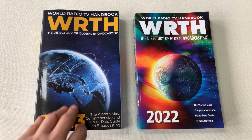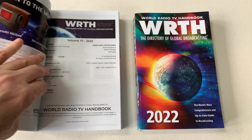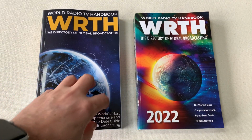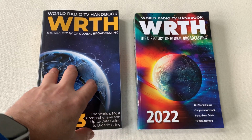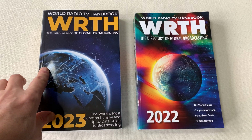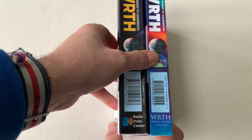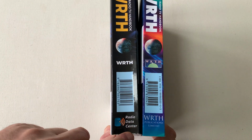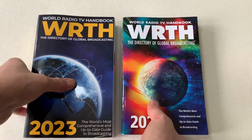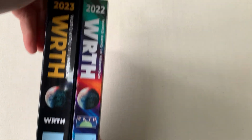So here's something that we thought might never happen. The 77th edition of the WRTH, World Radio and TV Handbook. Form factor, exactly the same. Aesthetically, very similar. Different publisher now. So obviously WRTH Publications in Summertown, Oxford, and now the Radio Data Center in Germany. It won't look out of place on the bookshelf next to your other copies.